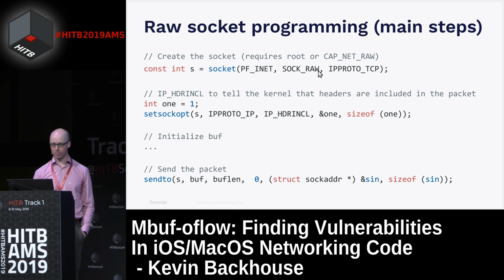One of the other fun things you can do with raw sockets is write your own packet sniffer. With the raw socket, you can actually see all the packets that are happening on your network, which can be useful for debugging sometimes.